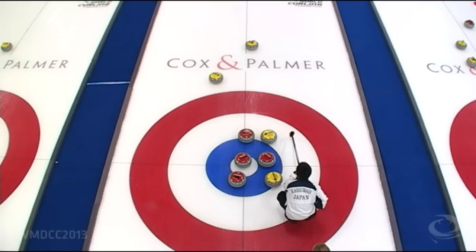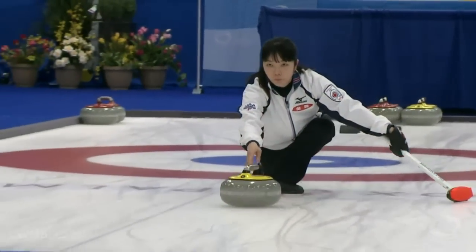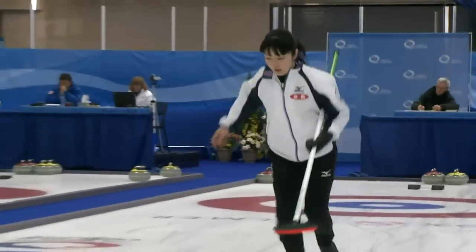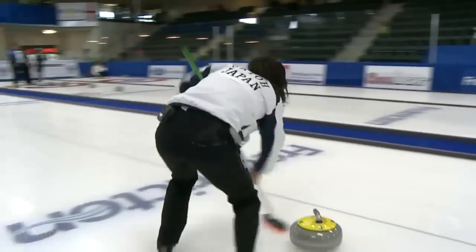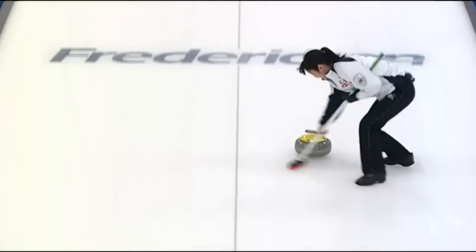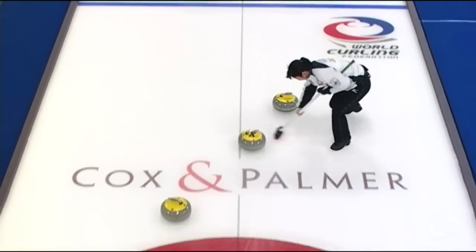Great result here. We leave them shot. Let's see what she can do. Yumiko Sato for Japan. Early call for sweeping. She doesn't want to be tight here. Definitely wants to hit this on the high side. Looked a little tight on release. Can she hold this enough? Seems to be holding it.